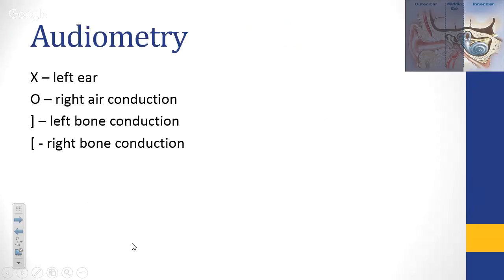So can anyone tell me, if you wanted to measure conductive hearing or sensorineural hearing loss, which of the two tells you more about sensorineural hearing loss? Can I pick on someone, or is that mean? Ryan? Do you know? No, I'm trying to. The question was, does air conduction or bone conduction tell you more about sensorineural hearing, so cochlear hearing? Bone conduction. Bone conduction. Good. I'll probably just come give it to you.